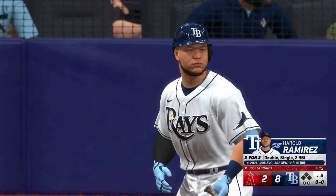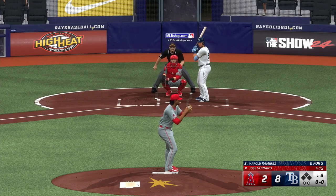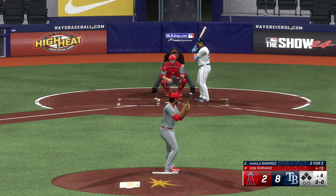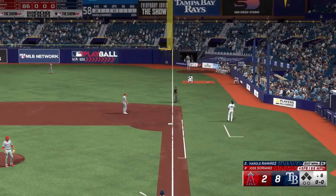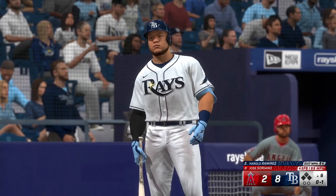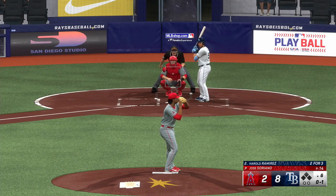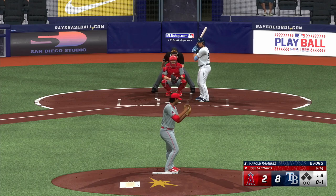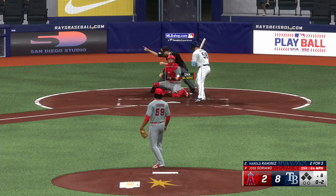Ready to go for the last half of the inning. Now up for Tampa Bay, Harold Ramirez. The pitch. And first offering is fouled off. Ramirez measures 5 feet 10 inches, 29 years old, and he's a native of Colombia. Right through there for a strike.